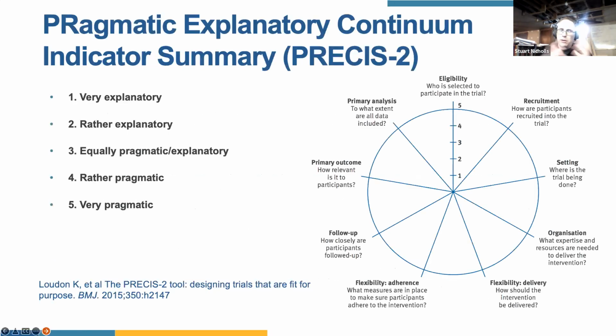And while there are many ways we can think about trying to make a trial more patient-oriented or pragmatic, this was the result of some work that was done a few years ago now by teams in the UK and Canada. Through an expert consensus process, they came up with 9 features of trial design that they felt were important and would affect how explanatory or pragmatic the trial will be. So being more pragmatic means it hopefully is more real world or reflects what would happen.